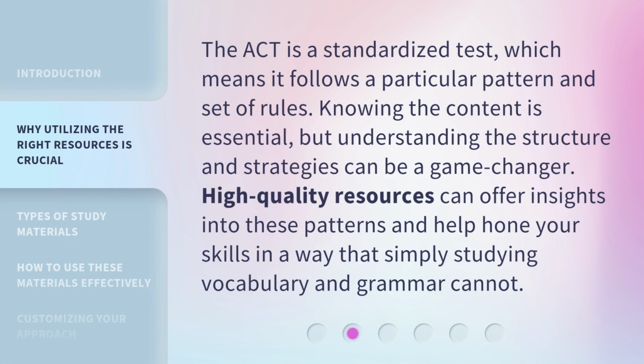The ACT is a standardized test, which means it follows a particular pattern and set of rules. Knowing the content is essential, but understanding the structure and strategies can be a game changer. High-quality resources can offer insights into these patterns and help hone your skills in a way that simply studying vocabulary and grammar cannot.